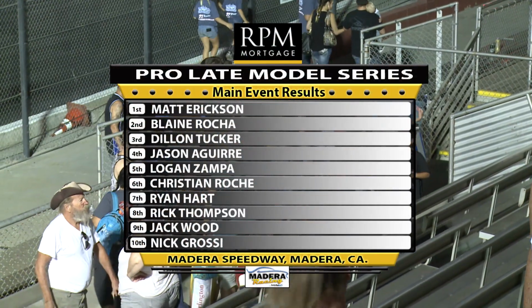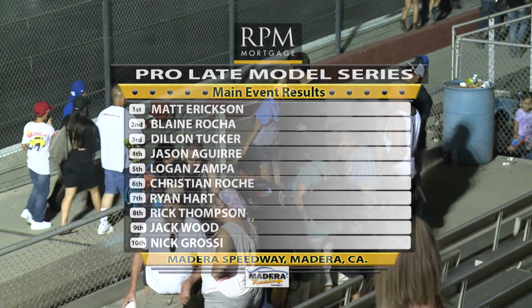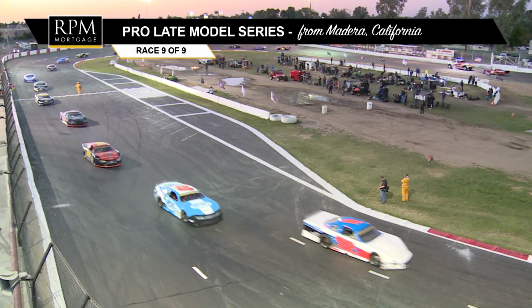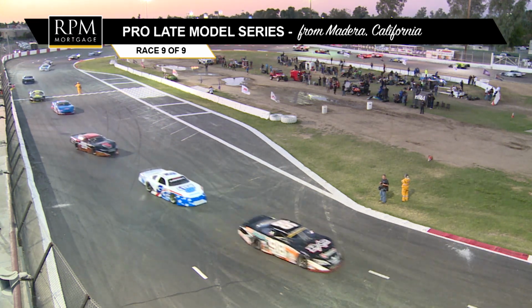Matt Erickson takes the win over Blaine Rocha, Dylan Tucker, Jason Aguirre, and Logan Zampa for the top 5. Back down to Jason Galvin. 26 Pro Late models ready to battle for $10,000 to win. Let's take a look at our starting lineup.